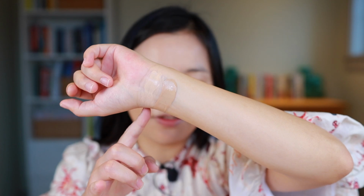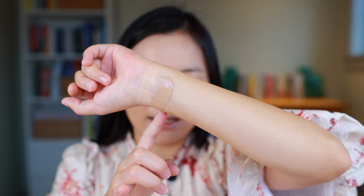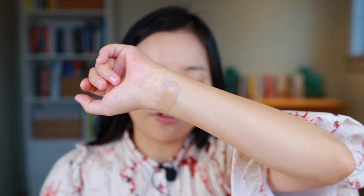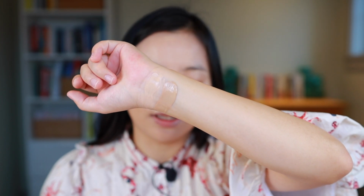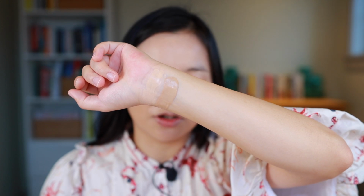But the LN5 basically matches the inside of my arm, and this MN45 is a lot deeper, maybe more like the shade of the outside of my arm. And so my face skin tone is sort of in between these two. The neutral undertone does suit my skin tone pretty well though.